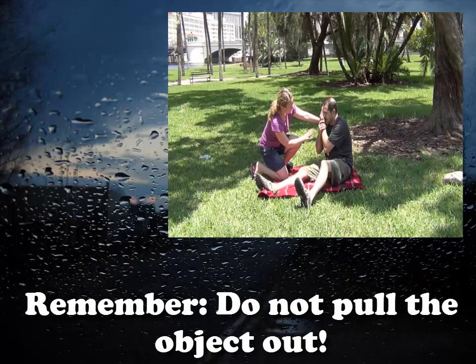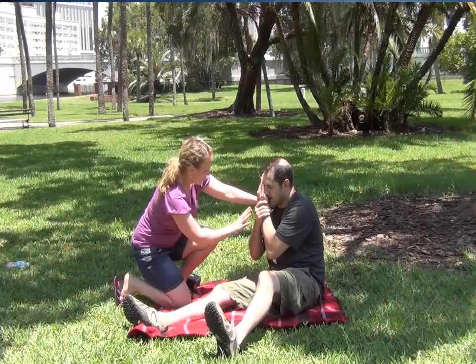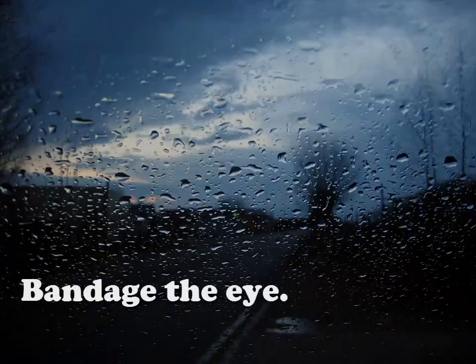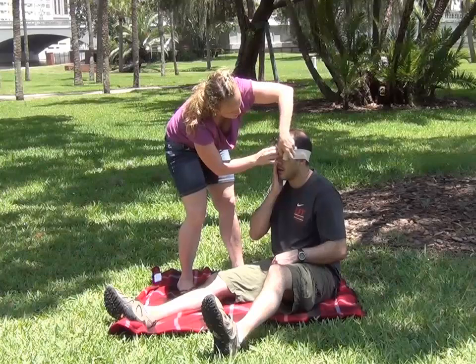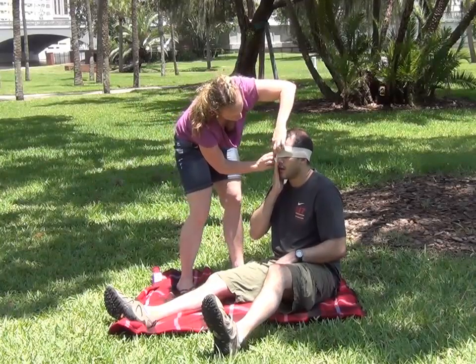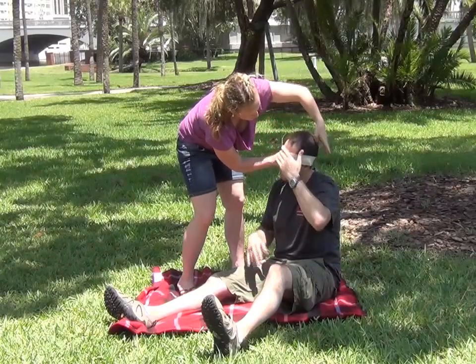The most important thing is to remember to not pull the object out. The next step is to wrap a bandage around the eye, being careful not to apply too much pressure. Once the wrap is complete, you will want to seek medical aid as soon as possible.